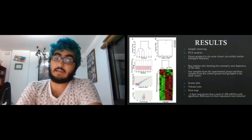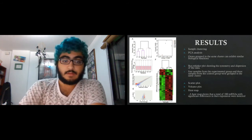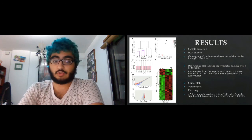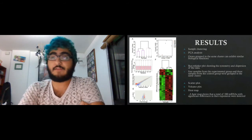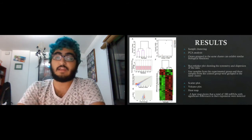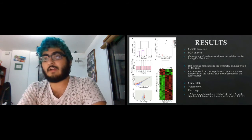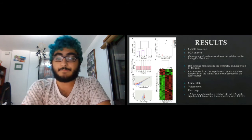In Figure 2A and Figure 2B, all the samples were submitted to a PCA, in which 4 of the samples from the experimental group and 3 of the samples of the control group were grouped in the same cluster. In Figure 2D, the differentially expressed genes were visualized using a scatter plot, and in Figure 2E using a volcano plot. A heat map shows that the 108 mRNAs with significant difference in expression were detected.